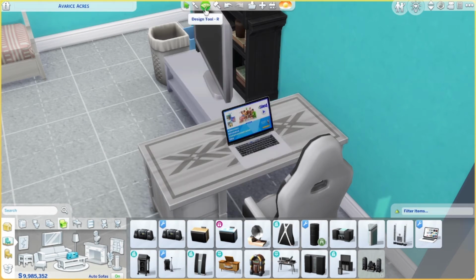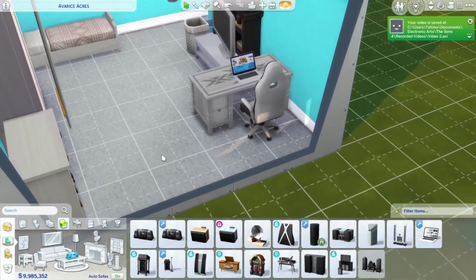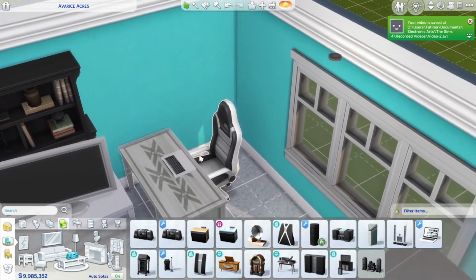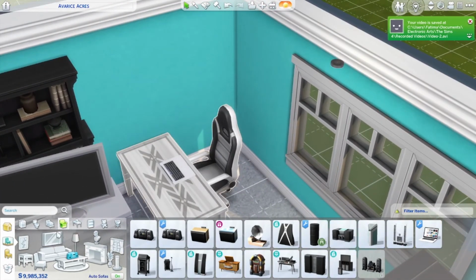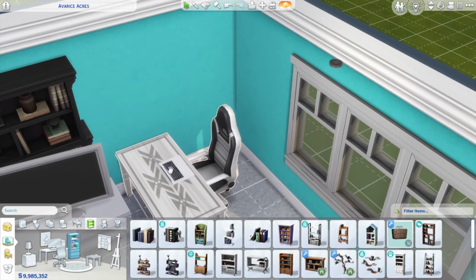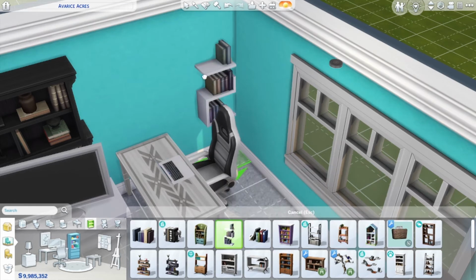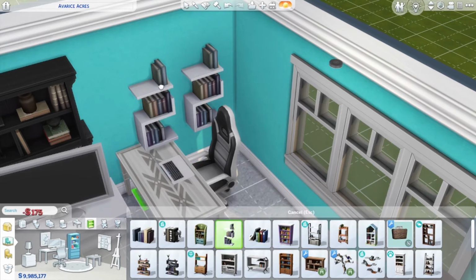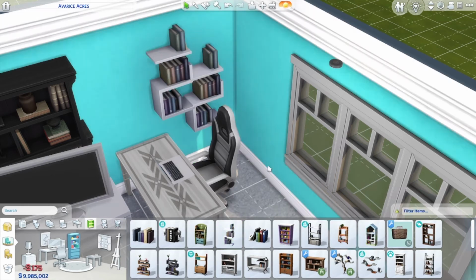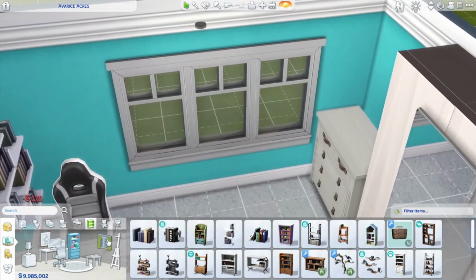Even like Sims Linux. Okay. Well, how do I do? Okay. Now I need another shelf over here. Then I need curtains. Bookshelves. I have geometric shelves, so I kind of need two of these. Okay. Like that. Okay, and some curtains. And then pretty much that.